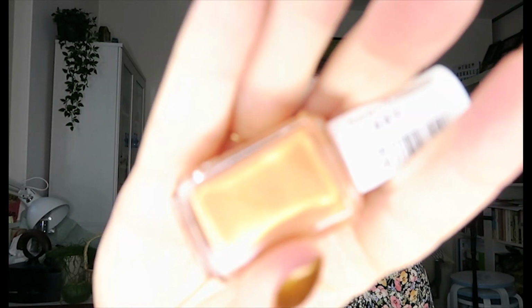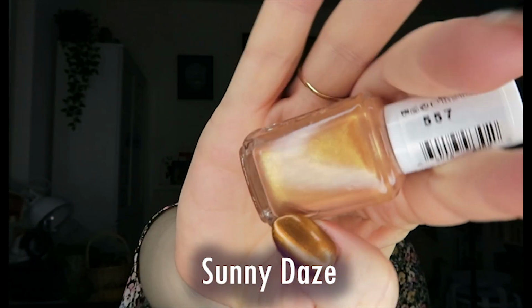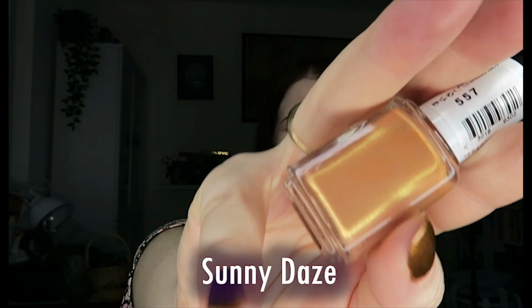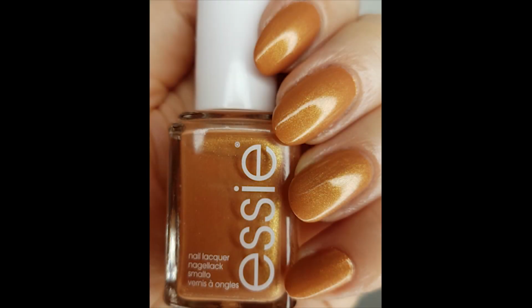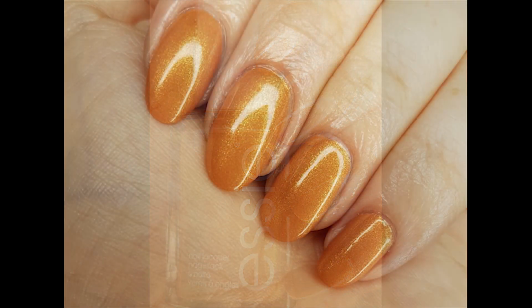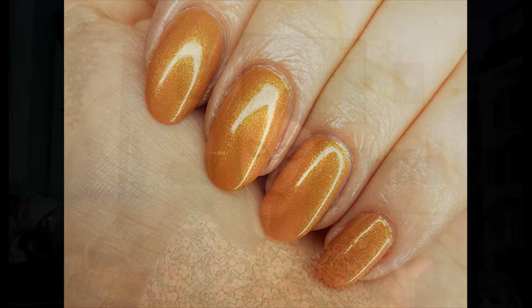It takes 2 to 3 coats depending on the nail. I put 3 on my longer nails. Like my pinky, I can usually get away with 2, and my pointer sometimes, but usually on the other ones I need the 3. So yeah, I was pleasantly surprised with this. I thought it was going to be maybe that kind of gritty texture, but I really loved it. I don't have anything like it. So yeah, that's Sunny Days from Essie.